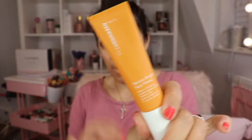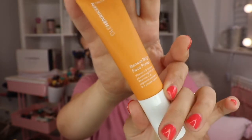Then next up we have an Ole Henriksen product. I've never ever tried this brand before, and I have heard so much rave about the Banana Bright Face Primer, so I'm really excited to give it a try. It brightens all day, blurs and primes, instantly illuminates, hydrates and improves foundation wear all day with vitamin C. Like I said, I've never tried this brand before, but I hear people going on about how amazing this product is, so definitely going to give it a try. Has it got a banana smell on?